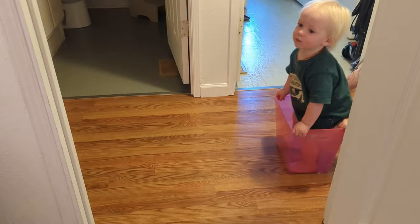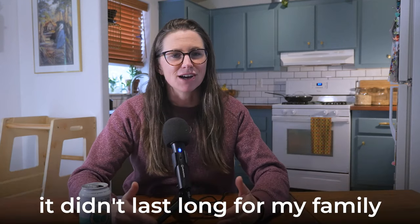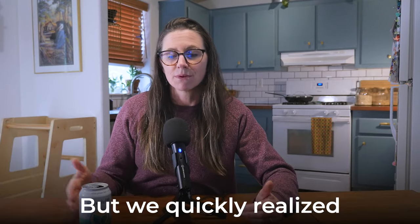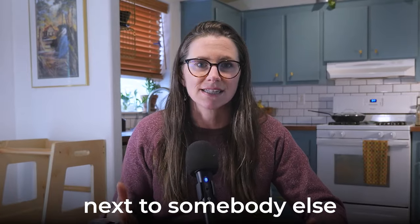Now, you can do this with young kids or kids in tow, especially if that's a duplex and an entire separate part. It didn't last long for my family. We did this with my 2-year-old, and we had ourselves in a 1-bedroom apartment inside this duplex. And I thought, oh, we're just going to rinse and repeat and do this every year. I'll purchase a primary residence, we'll rent out half of it, it'll turn into a long-term rental. But we quickly realized that we didn't always want to be living right glued next to somebody else.